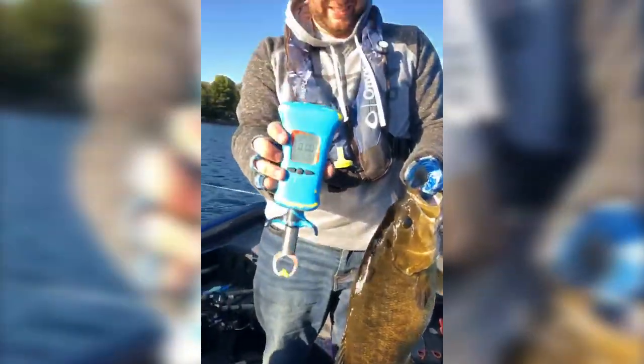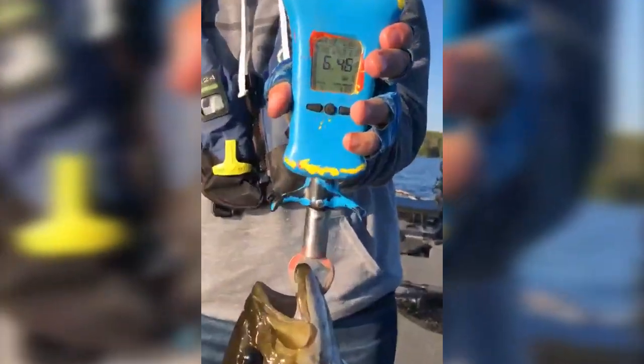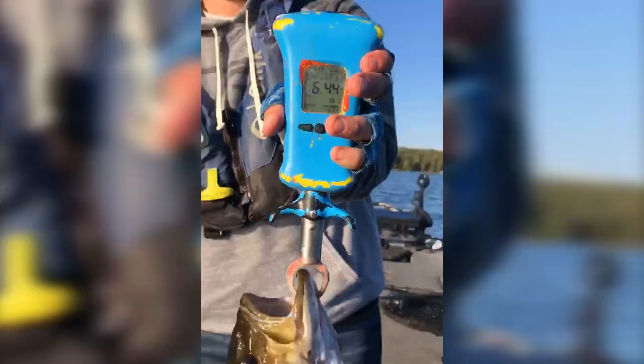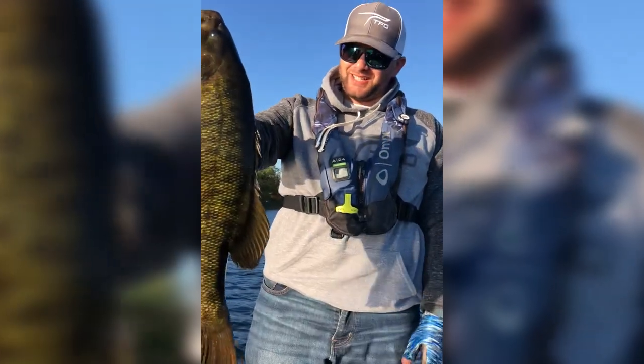Got zeros? Zeros. Guess the weight. 605. Guess higher. 640. 644. Nice fish. God, dude. Second biggest smallmouth I have ever caught. 6.44.